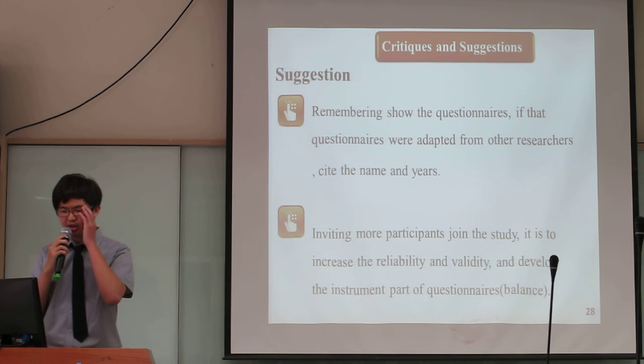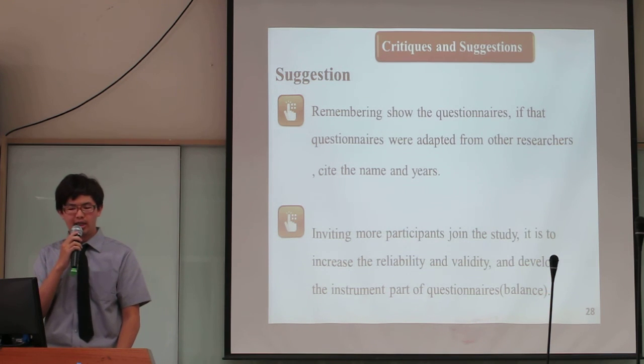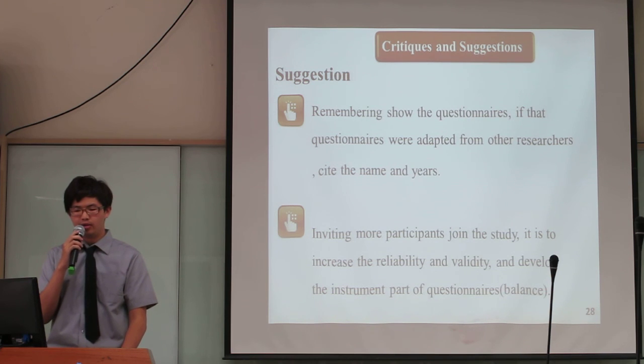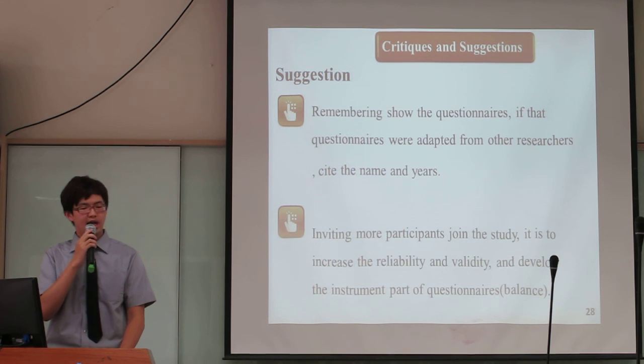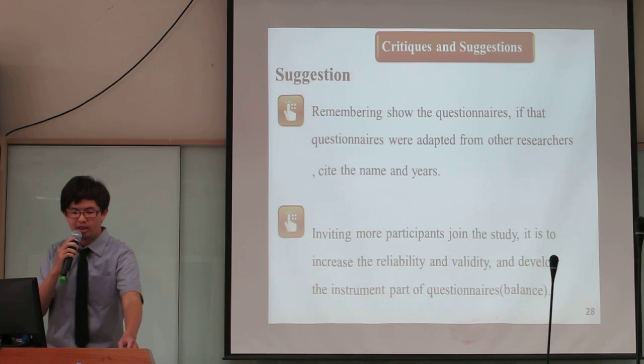And here are some suggestions for this article. Show the short questionnaires, and if the questionnaires were adapted from other researchers, cite the name and year. Invite more participants to join this study to increase reliability and validity. And develop the instruments part of the questionnaires to balance, because in this article they didn't show the questionnaires.